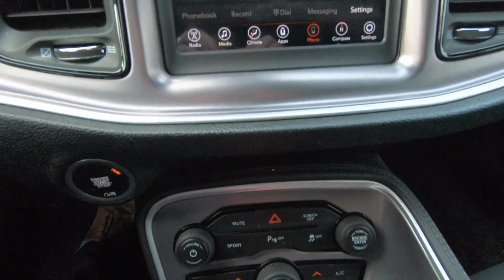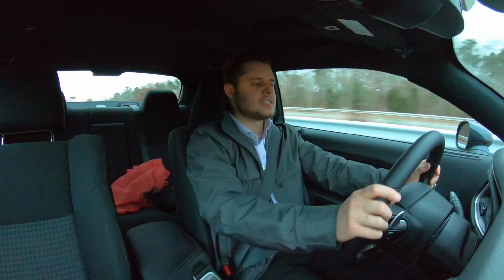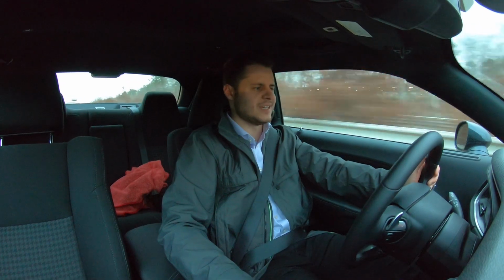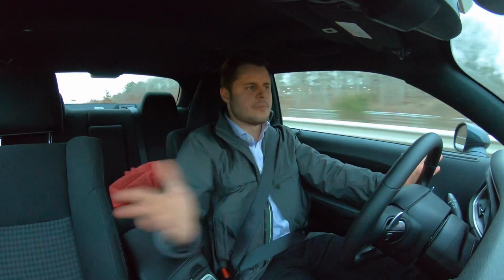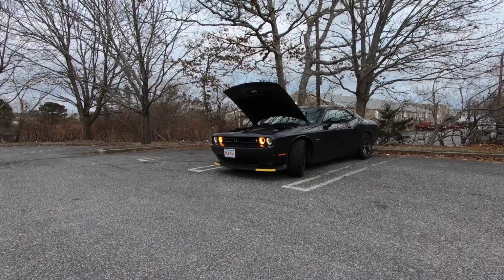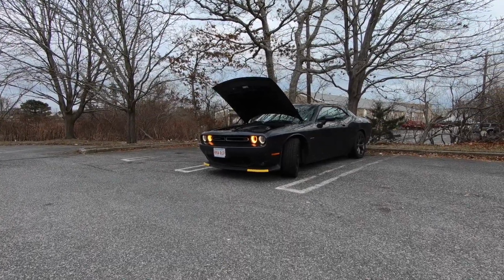You can also put the car in sport mode if you want. That does seem to stiffen up the steering, and it definitely changes the behavior of the transmission. It keeps it in 7th gear as the highest gear, really doesn't go into 8th gear at all. It downshifts way more aggressively, and it holds gears a lot longer than it would in normal mode.